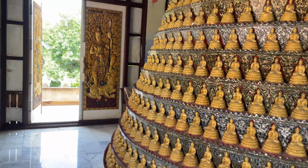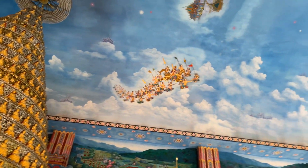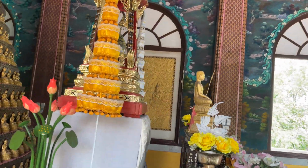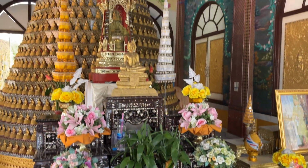Yeah, this is quite cool looking. And the back doors with the murals painted and the clouds. And then they have their little relic right here that's important. And then they have the shrine with this wood with the mother of pearl. Yeah, this is quite cool.